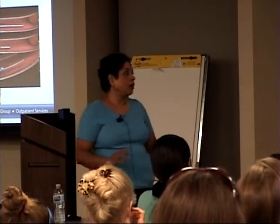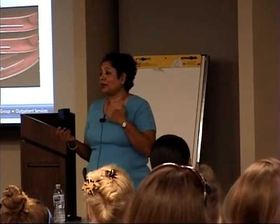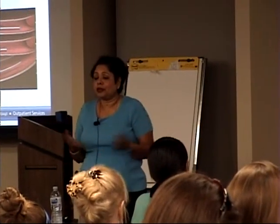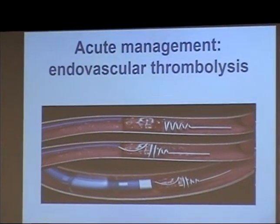Then came the era of endovascular thrombolysis. So people figured out the number of people who get TPA through this mechanism is only 5% because of this one problem.